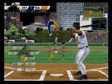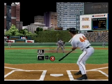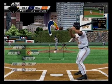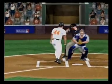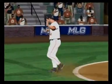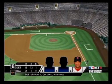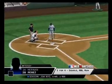Yeah, trying to take back control of that inside part of the plate. That's where you want to be. And a 2-1 slider is looked at for a called strike two. And he comes back with a fastball. Strike three called, and the inning is over. So no runs on a hit here, no errors, one man left on. We've played eight full. Tigers are out in front, 5-2.